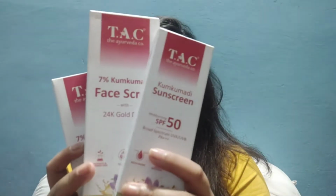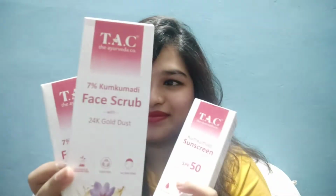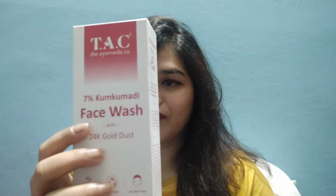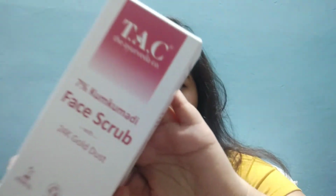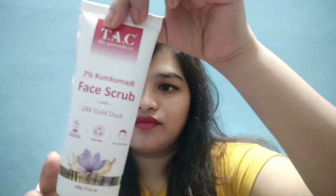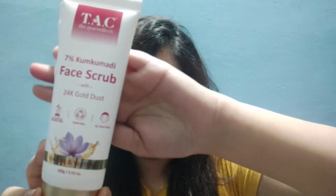Using T.A.C face wash and scrub. It means the Ayurvedic company. It is the 7% kumkumadi face care range with 24K gold dust. It is absolutely paraben-free, sulfate-free, toxin-free, and it's for all skin types.